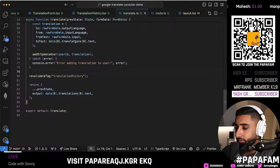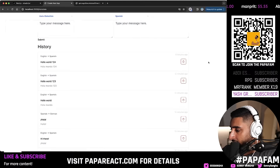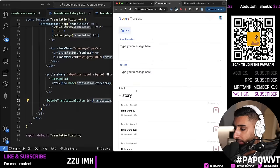I passed in the ID of the translation ID. So that now this will work. I guarantee this will work. So hello world 124, if I click it, it will remove that from the database.